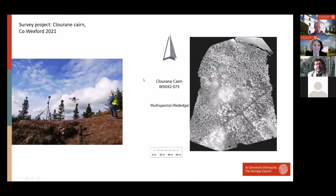It's not all about churches. In terms of surveys, this is a really interesting one. This is Chlorine Cairn in County Wexford on a little hill called the Fort Mountain. It's forested, and a group knew that there were references to a cairn, probable prehistoric burial site, probably Bronze Age, maybe earlier. So they started working off the Ordnance Survey maps to see what could they find, and they started noticing piles of stone. So they partnered up with the Geological Survey.